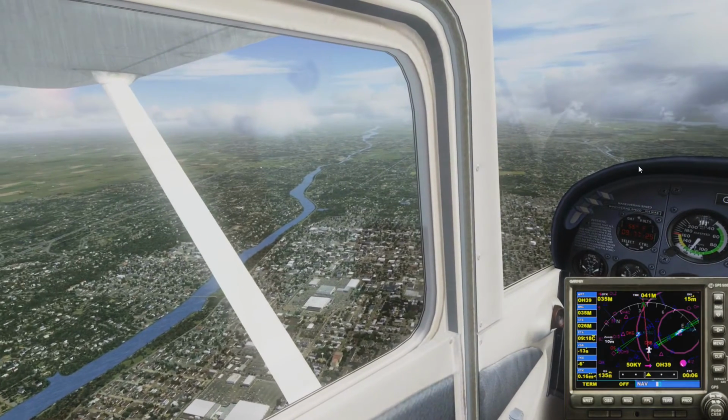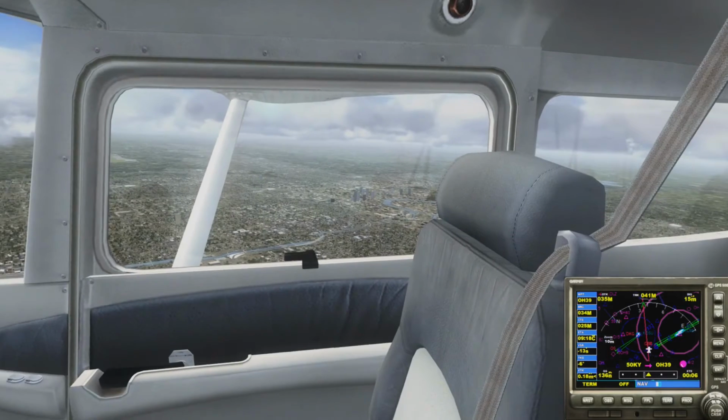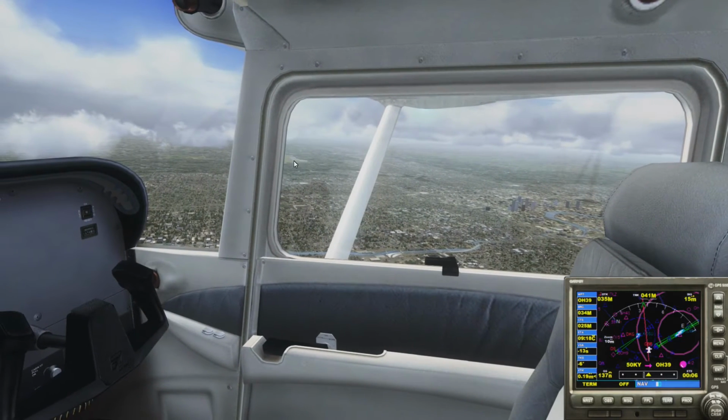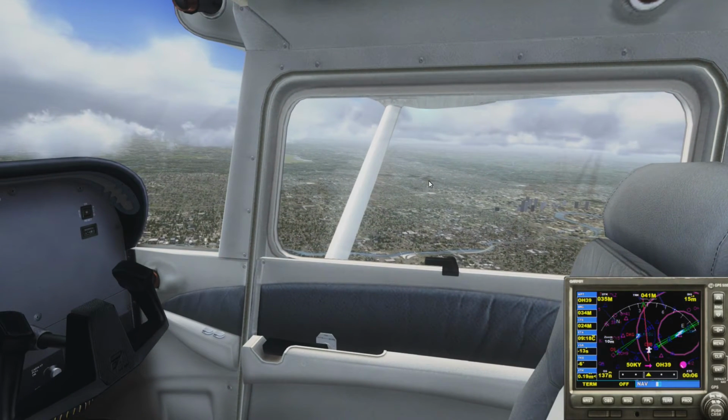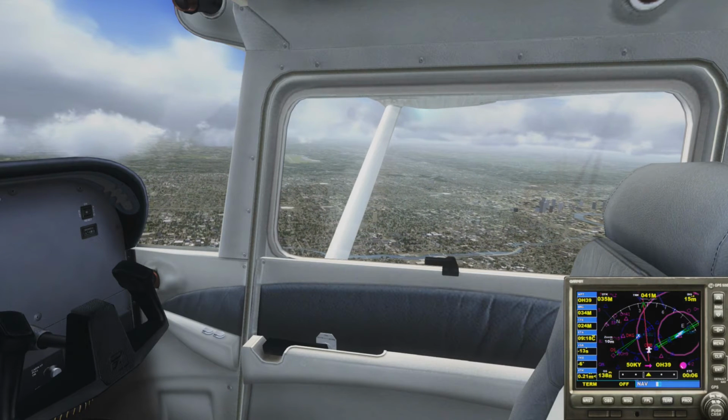Just 15 miles out. I don't know if that is the main. Where is it? I think it's right here. That's the main Columbus airport. I think Rickenbacker is the main one, but I can't remember for sure.